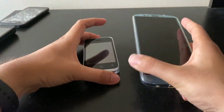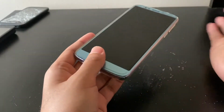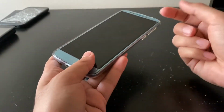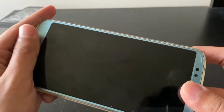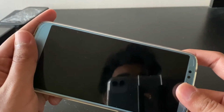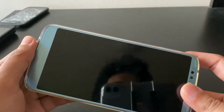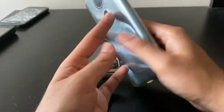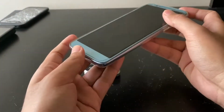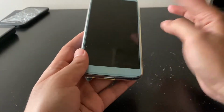We have Motorola here. Motorola E5 Plus, one of my daily phones. I use this with my iPhone 11, which I'm using to record this video. As you can see there, that's my iPhone 11. Ignore the weird hairstyle. My hair is a mess. So I use this alongside my iPhone 11. It's locked onto Metro PCS, but I use it off Korea. I just use it on Wi-Fi.